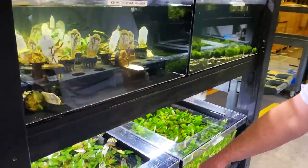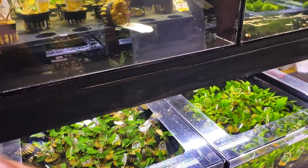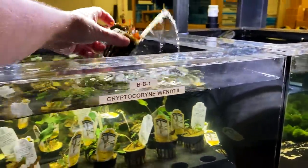Some really nice crypts down here. Yeah, so this is a good example. We've got Cryptocoryne wendtii. You asked if we melted them down. Those have not been melted yet, but like a week later, we've melted them. Oh, yeah. So this is the problem we run into. Grab one of those down there.